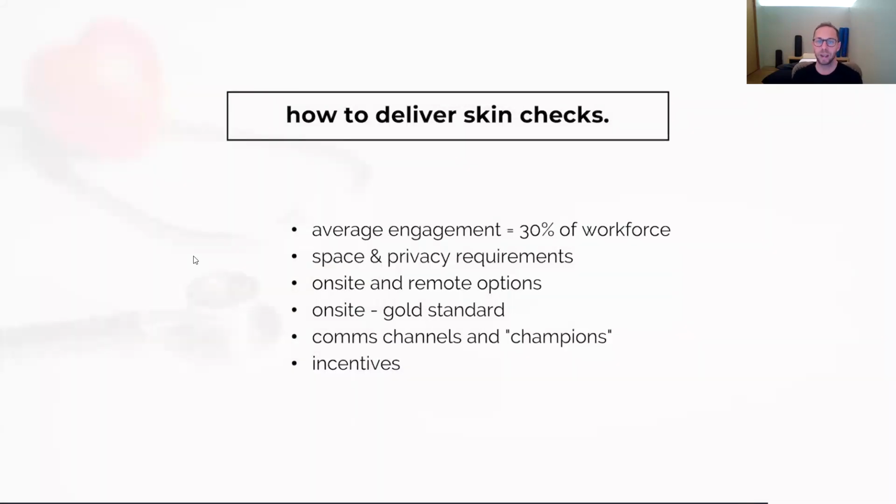Okay, we're rounding things out now, but we're nearly there. So the other considerations are the take-home points for you here. Average engagement we touched on. The rule of thumb is around about one third of the workforce, or let's say 30%.